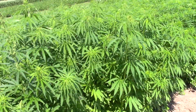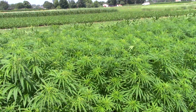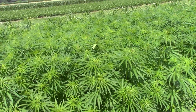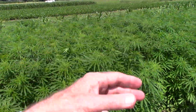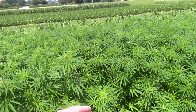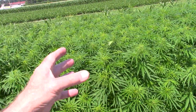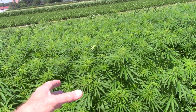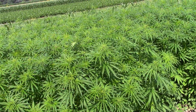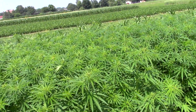The last thing I want to show you is the density. Now, when we were looking at the plots last week in the nursery, obviously the plants were a lot smaller. They do grow really fast. The plants are a little bit ahead here compared to that nursery. But nevertheless, you can see the density is really high. And these are planted to try to hit 15 plants per square foot. So if you think of a square foot and put 15 stems in there, that's really tight, especially for a big plant that's going to get up 8 feet tall.